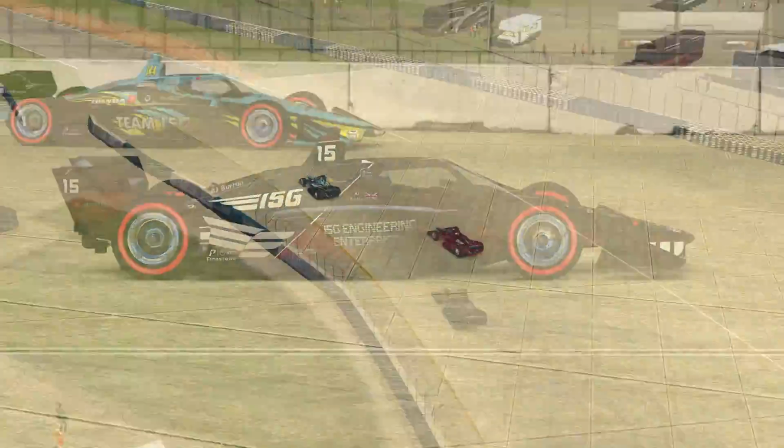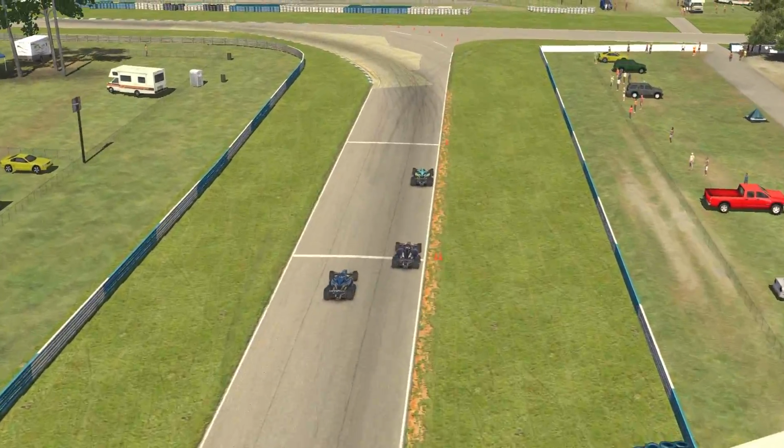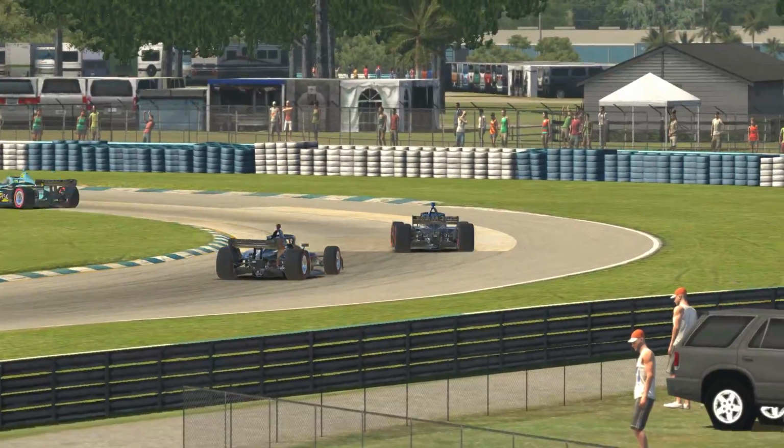This car exiting the pits has cold tires. They're not up to pressure. The car behind has been out for a couple laps. His tires are warm, and it's quite easy to make a pass on a car with cold tires, and this is likely where it will happen.